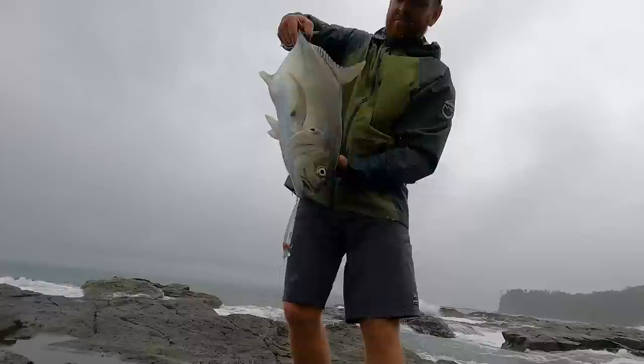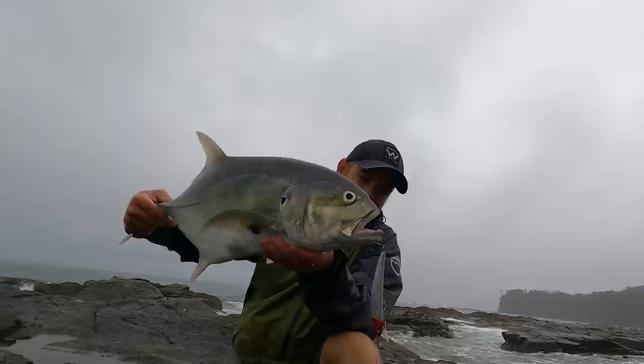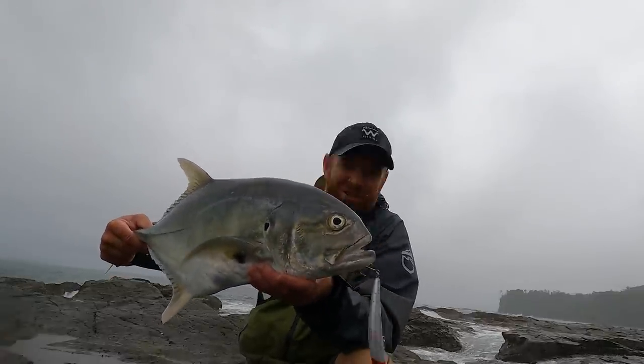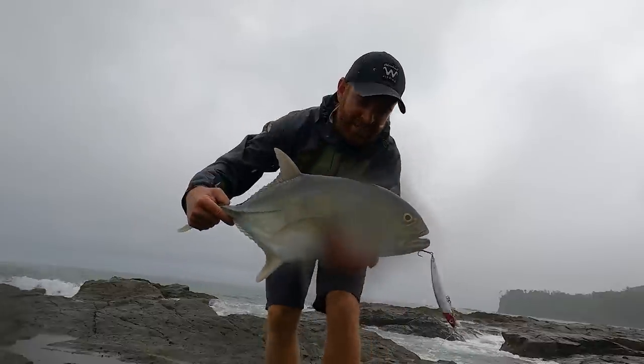Sick. Check that out. Pretty sweet little land-based catch right there. Jack Revol on that diver. He hit it kind of in and amongst the rocks. He was trying to get around the rocks and get out of there. I managed to get him in. Sweet catch.